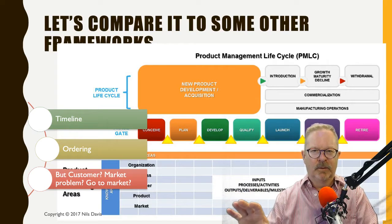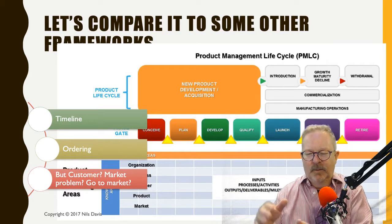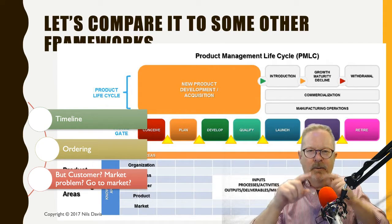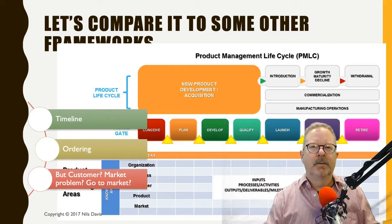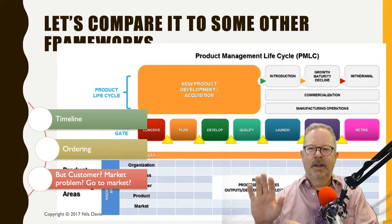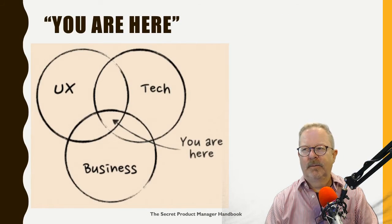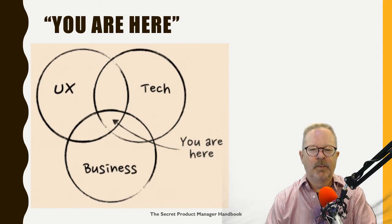I think this is really valuable for the solution building part of building a product, but there's other things I think that happen in the product management lifecycle that it does give a little bit of short shrift to. Now let's also finally take a look at the Martin Ericsson framework, this Venn diagram, which is very beautiful.